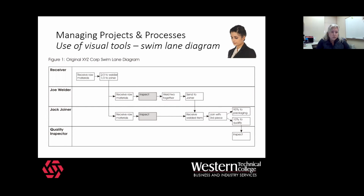So when we use a swim lane diagram to map a process, it helps us see what things can go concurrently so that the whole timeline doesn't stretch out further than it needs to, or what things are perhaps something that could be tackled at a different spot in the process and just take resources from one individual or one role. So really helpful tools when we talk about managing projects and processes. And again, you saw all those other learning objectives. So this is just a little slice of that.